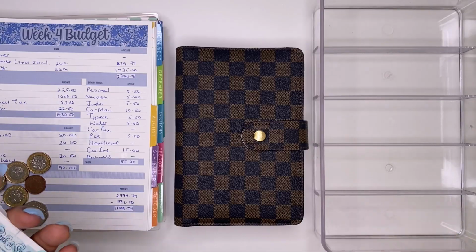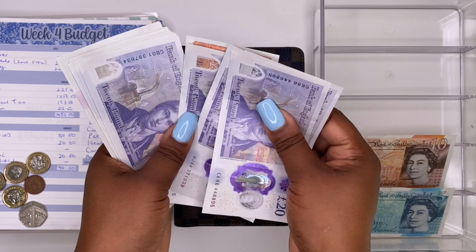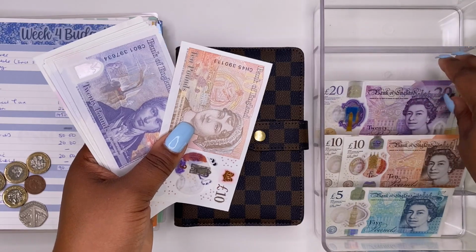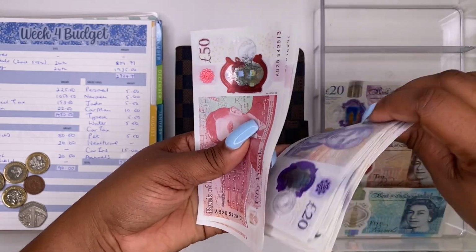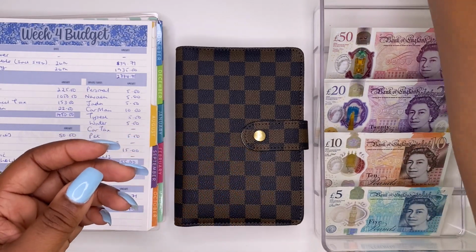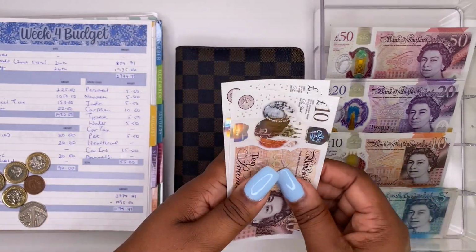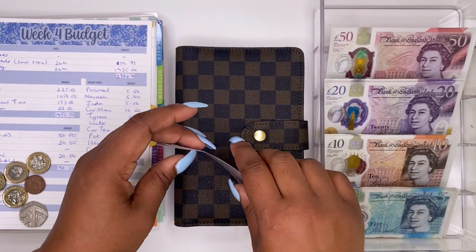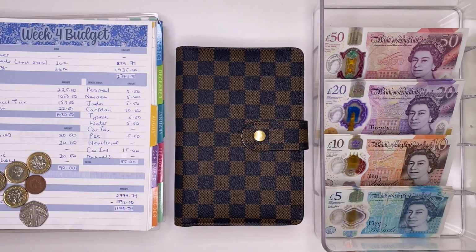Okay, so I'm going to put my cash that I'm going to use to stuff my side income in my tray. It's all a bit mixed up now. So here are the 20s and here are the 50s. And I'm also going to add to that my sinking fund money. So I already took out my money for that, and my weekly cash envelope money, which I'd already separated from my outgoings. So that's that.